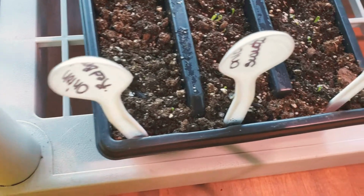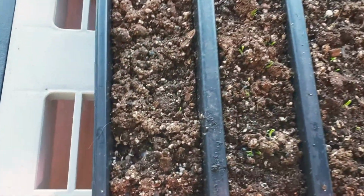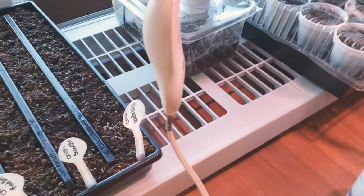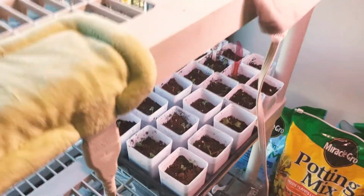I don't know if you can see that. I will try to zoom in, but I'm starting to see a little bit of green. Right in there, you can see more green as well, starting to finally come up. And that, my friends, is what I've planted thus far for the month of January.